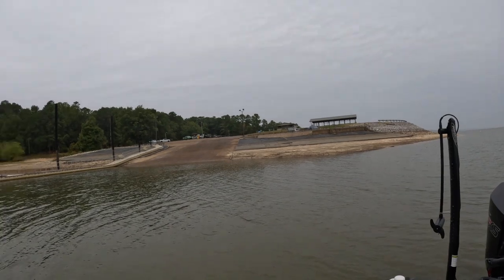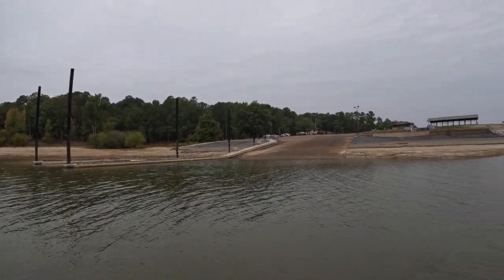So here's the landing right here. Mike went to get the truck. Great day on the water. Short day, rainy day, as you can see, and a colder day. But still a fantastic day anytime you're on Grenada.